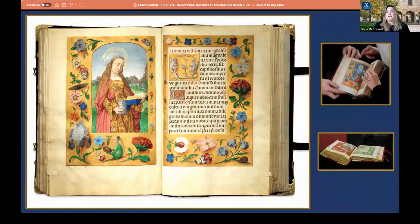Here we see the suffrage of St. Mary Magdalene, which is also decorated in the strewn flower style. So the Rothschild Prayer Book is a book of hours, use of Rome. The text is in Latin and it's written in a Gothic rotunda script in black ink.